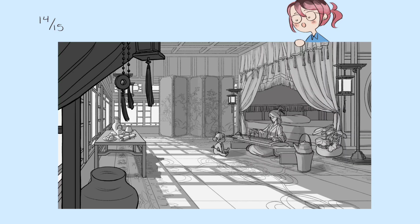Onto the perspective line drawings, which I got a 14 out of 15 on. The only one I was actually confident about, actually, oh my gosh.